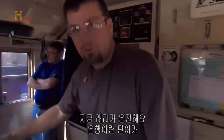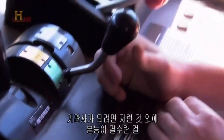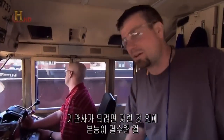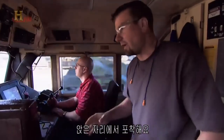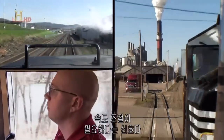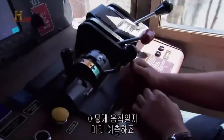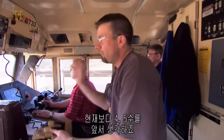Larry is over here driving the train, or running the train, that's the more technical term. And he's got all kinds of levers, and there's a lot of machinery he's working. What people might not realize is that being an engineer takes a little more than that. There's a thing called instinct. He can feel every little vibration, every little push, every little pull this train is doing right here in the seat. Too much vibration is a warning sign to the engineer. It means the speed of the train needs to be adjusted. And he can anticipate what move to make. It's almost like a game of chess, where he's gonna be about four or five moves ahead of where he is right now.